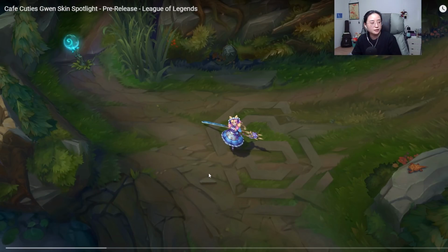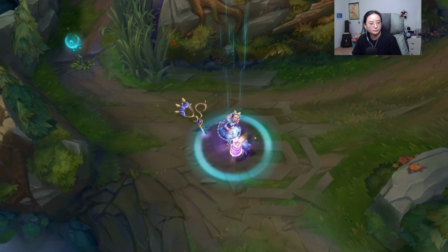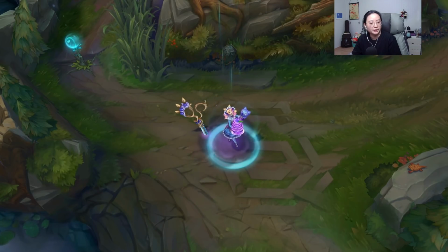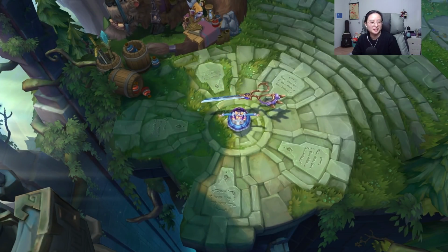And we are now taking a look at Cafe Cuties Gwen Skin Spotlight pre-release. She is looking like Alice in Wonderland. Why are all these like Disney themed? Hold on. I need to grab more supplies. Don't start a fight without me. Little blueberry cake. That was pretty cute. The little pose at the end.